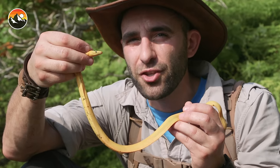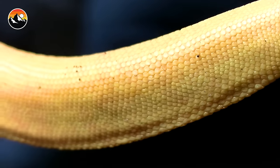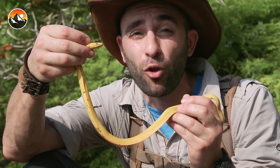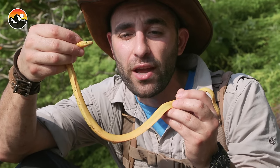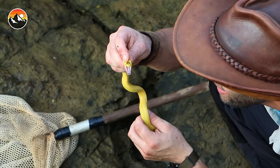Now, one interesting fact that you may not know is that the sea snake has an incredibly large lung that runs along the left side of its body. This allows these snakes to hold their breath for a long time when they're underwater hunting. It also works like the bladder of a submarine, allowing these snakes to become buoyant, and they will float all the way up to the surface.